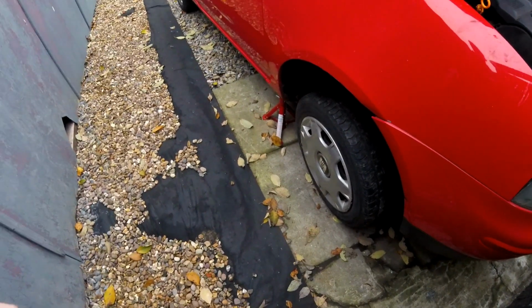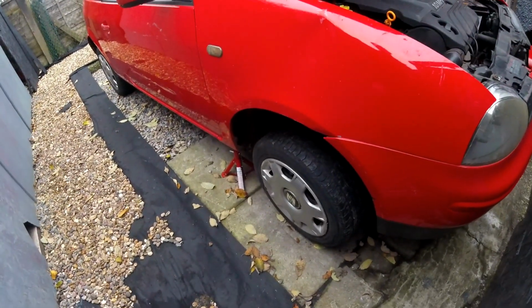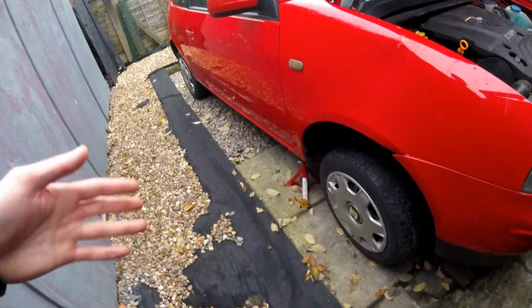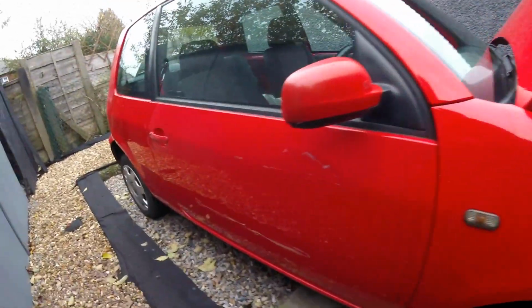I need to take time, not rush it, because that's when mistakes happen and you start getting annoyed with stuff, and I don't want to do that with this car or any car for that matter. And it's not how you work on cars. You've got to have the right tools for the job, etc, etc. So that's sort of a rough plan for the car.